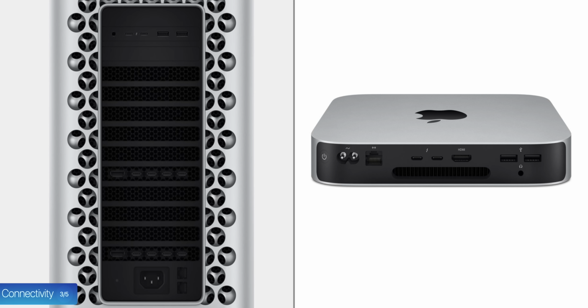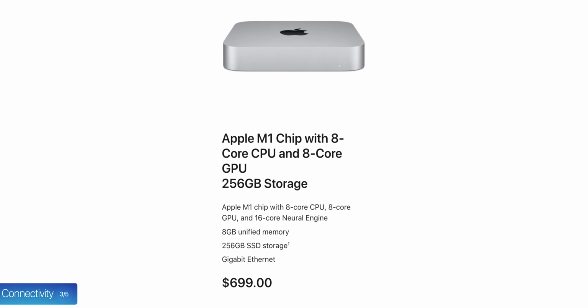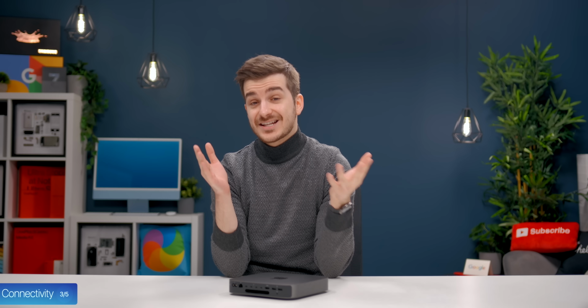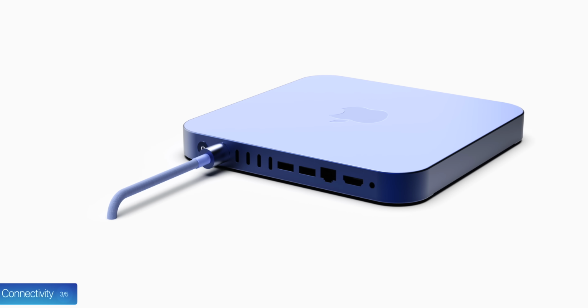The Mac Mini gives you more ports than any other Mac, aside from the Mac Pro. And considering that the Mac Mini is also the most affordable Mac, I think that if you care about connecting as many accessories as possible without having to buy expensive docks, the Mac Mini is just so good for that.